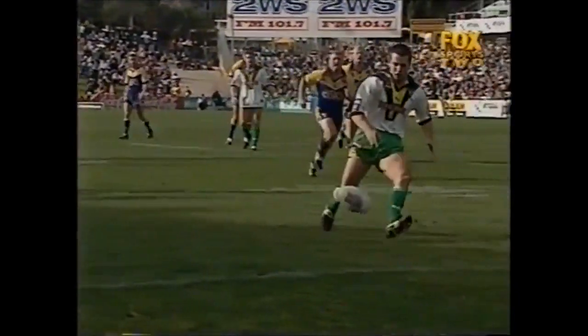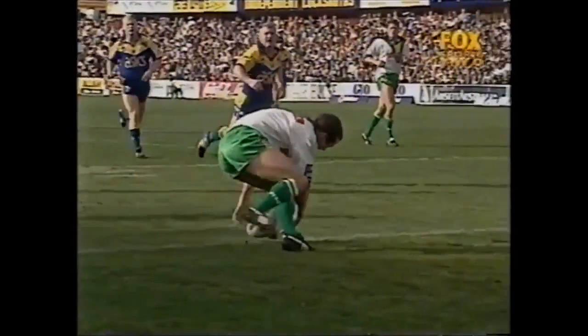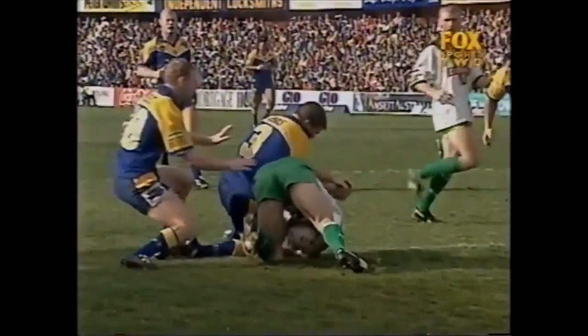Schifoski trying to get over that try line there. But a great kick there by Brad Drew. He's had a wonderful game dunning it from dummy half. He knocks the ball back. But equally, great defence there by the Parramatta Eels.